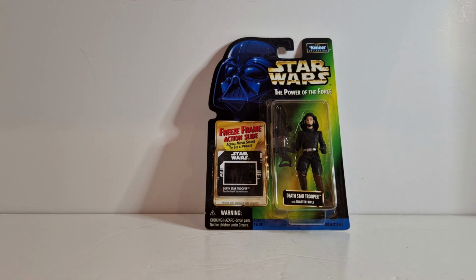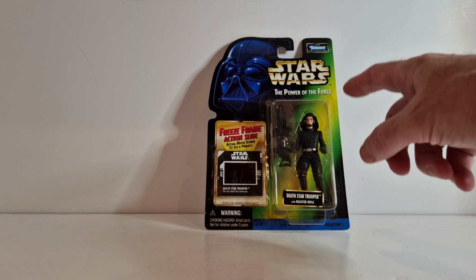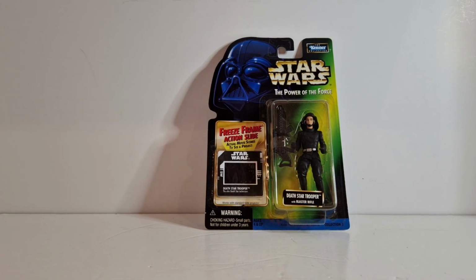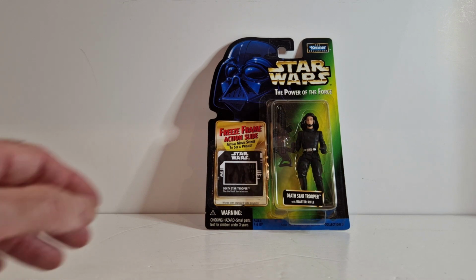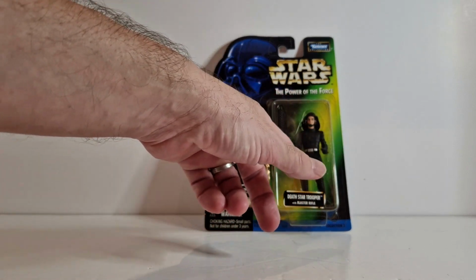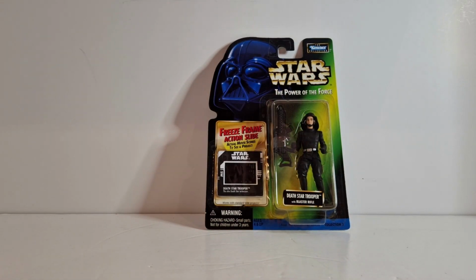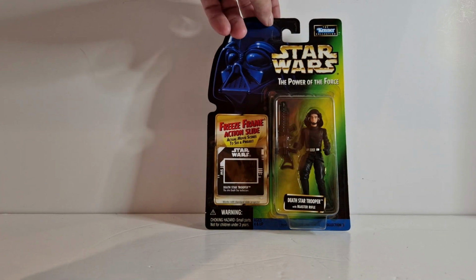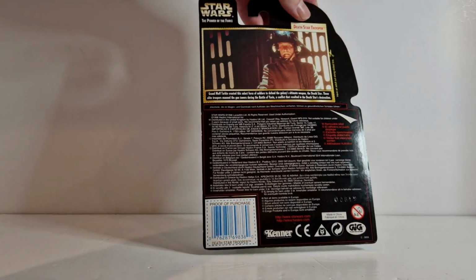I don't understand. That's the only thing that ruins this figure for me, the size of that gun. They should have had the little pistol that the modern day figures come with. Again, he's got a certain pose, so he's bent at the elbows, he's bent at the knee there. But other than that, he doesn't look too bad.